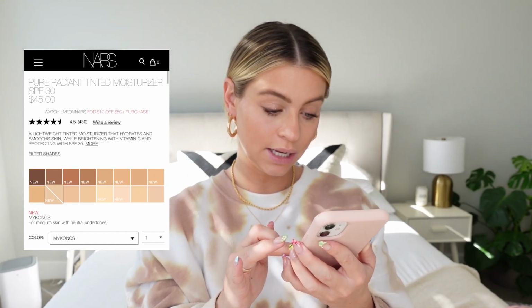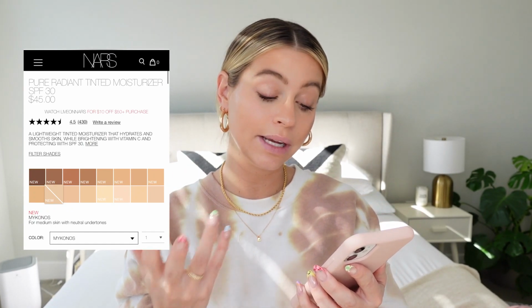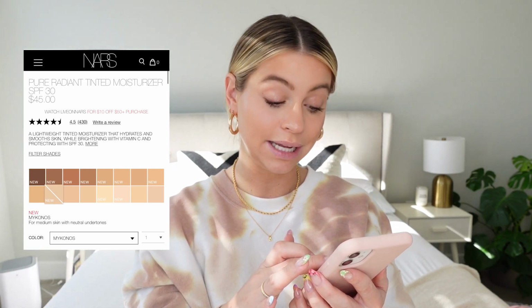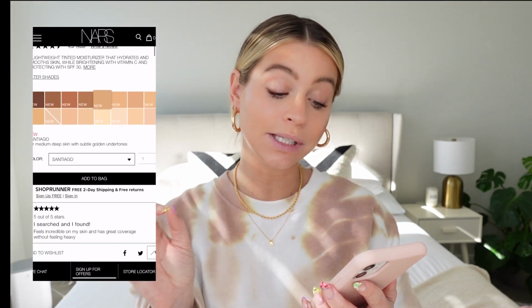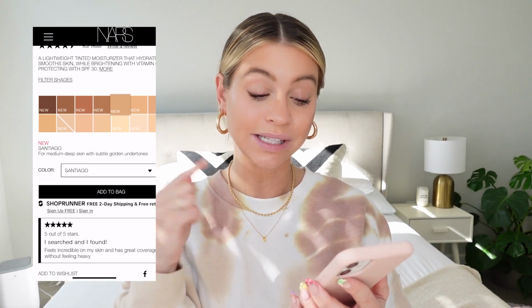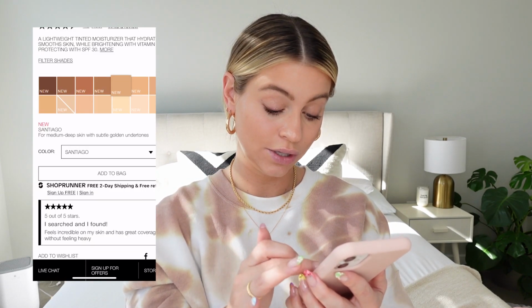I just clicked one of the random shades. So the description is a lightweight tinted moisturizer that hydrates and smooths the skin while brightening with vitamin C and protecting with SPF 30. I just randomly clicked one. This is Santiago. It says for medium to deep skin tones with subtle golden undertones. I know I don't have golden undertones. I have neutral undertones. So I need to find one that says neutral undertones.